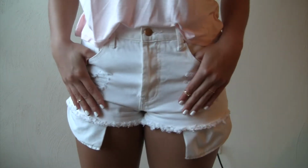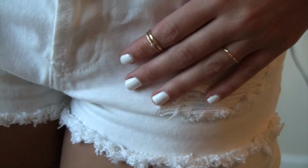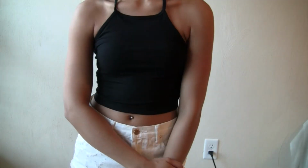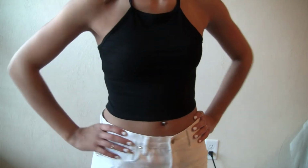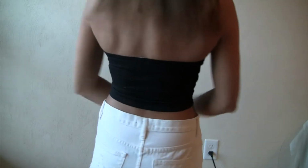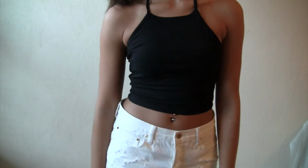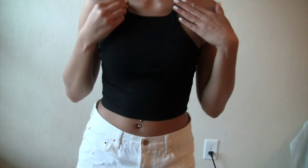I'm kind of obsessed with midi rings right now, so on my last shopping trip, I picked up a few from Forever 21. I got this plain black halter top from Charlotte Russe, and I've been wanting one of these for a long time, so I'm really excited that I found one, and it was only $8.